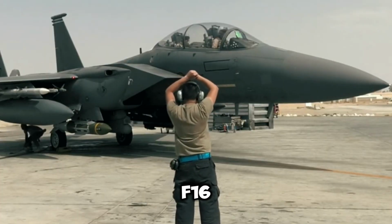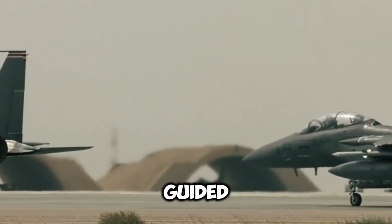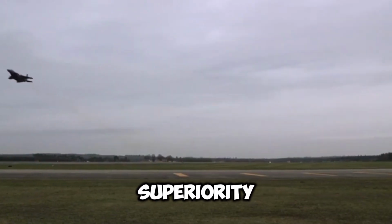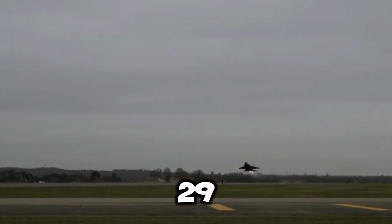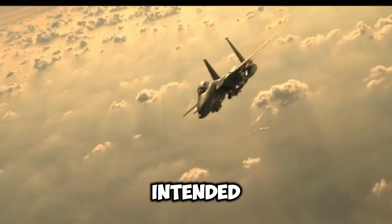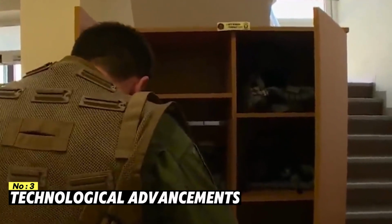Furthermore, F-16s are outfitted with precision-guided weapons like GPS-guided munitions and laser-guided bombs, which increase their efficacy against ground targets while preserving their air superiority against enemy fighters. MiG-29 pilots, on the other hand, usually concentrate on fast interception strategies intended for close-quarters battles where their aircraft's agility may be fully exploited.